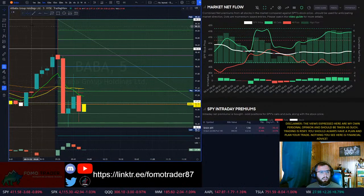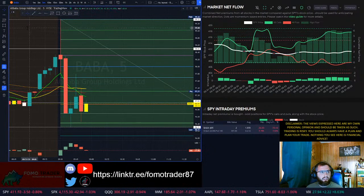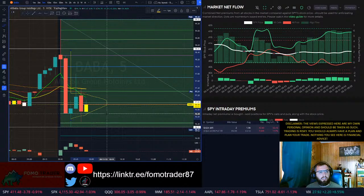So BABA, we currently have a bear flag being built. Sometimes patterns don't always hold true. But if we take this and we draw it out, you can see that we have our flagpole here. You can see that we have a flag formation here. And typically in a bear flag, for those of you who don't know what it is, your price will tend to break lower out of the flag formation.